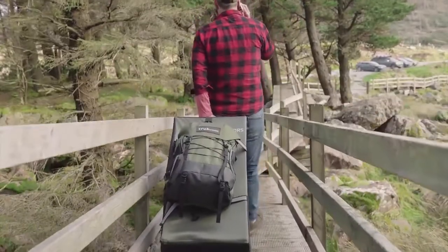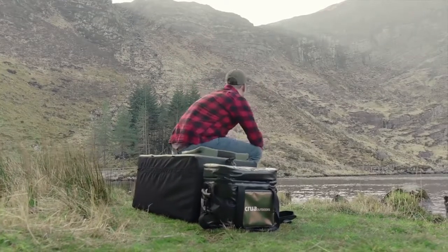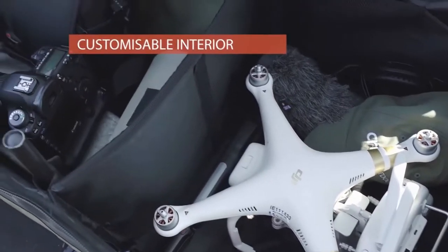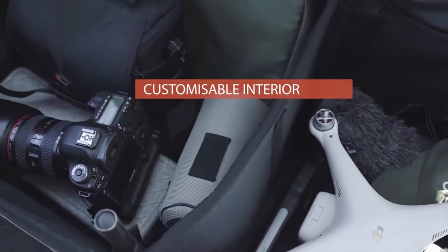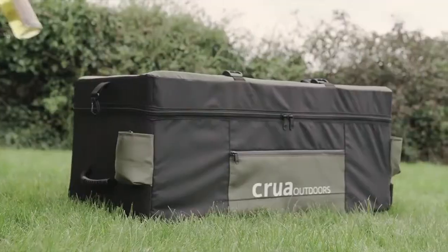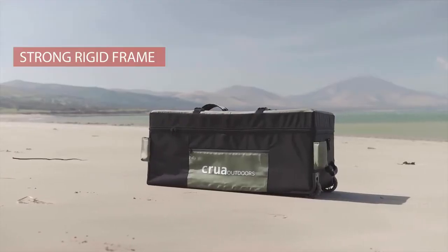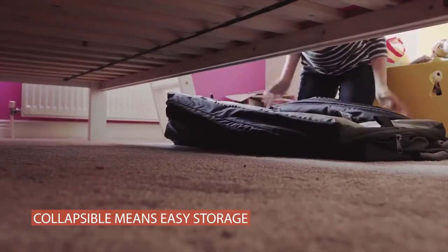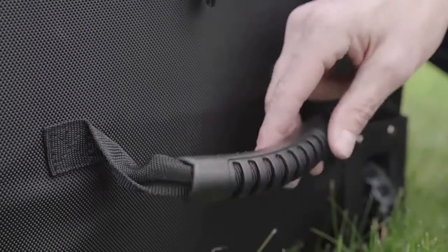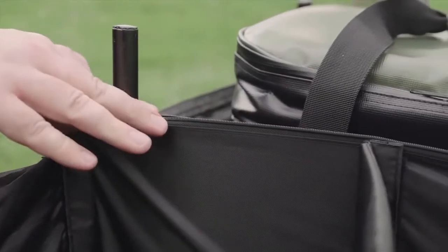The Crua Cargo is our versatile soft-sided bag, which has a rigid frame. We don't call it a hold-all for nothing. You can get your world into this beast. This bag can be your hold-all, your seat, and your bottle holder. It can pretty much store anything that you need while on the move. Rigid when needed, but also collapsible for easy storage. It fits comfortably in your car or truck and can be easily stored at home.